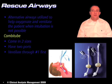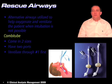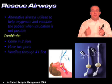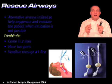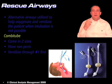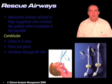The combi tube has several advantages. It's totally, absolutely idiot-proof in a lot of ways. The ports are labeled: you have a number 1 port and a number 2 port. The balloons have to be inflated in a specific order, but again, they're numbered. You have a number 1 balloon and a number 2 balloon, and it even tells you right on the pilot balloons how much air you need to put in. I believe it's 100 cc's into one balloon, and I believe it's 15 cc's into the other balloon.